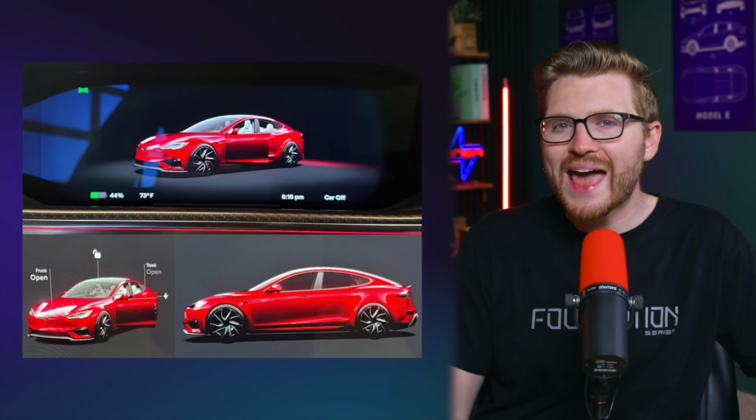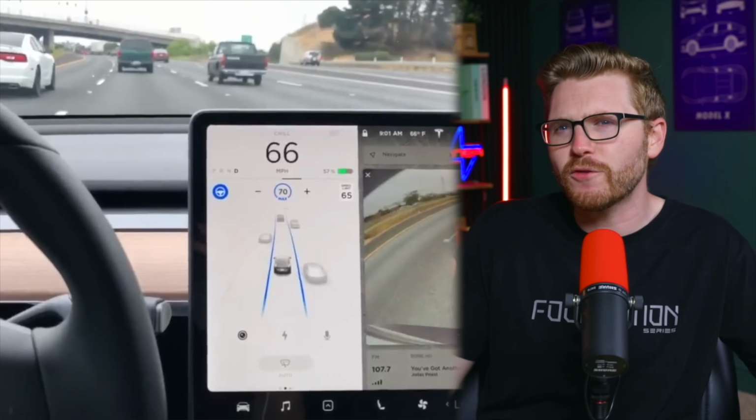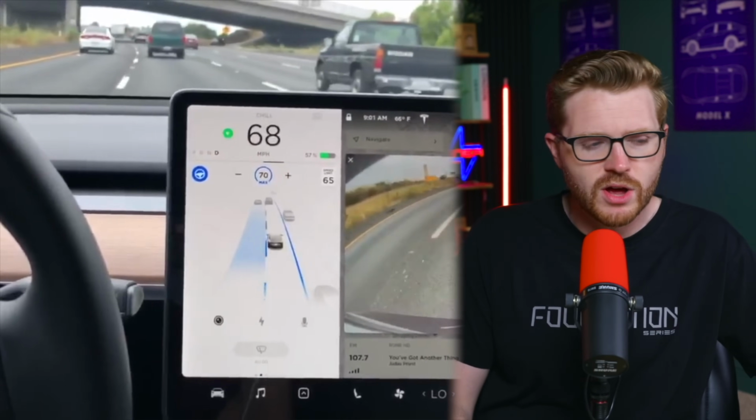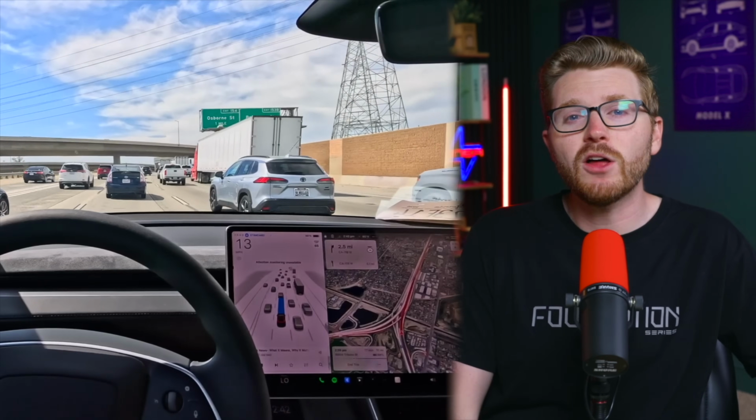Really, the overall layout of the vehicle software has not changed since the Model 3 and then later the Model Y made its debut. We did get, I think it was from version 9 to version 10 or version 11, some change along the way to the graphical user interface, but by and large, it has remained largely unchanged for at least the last 4 to 5 years.